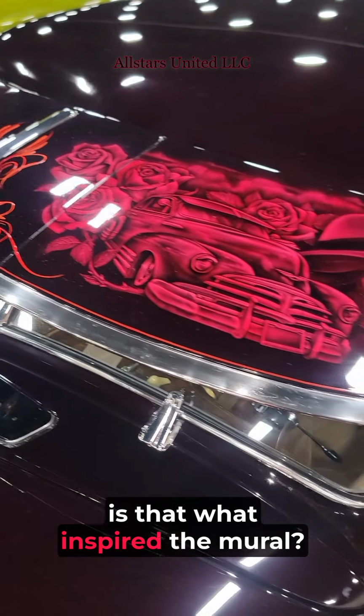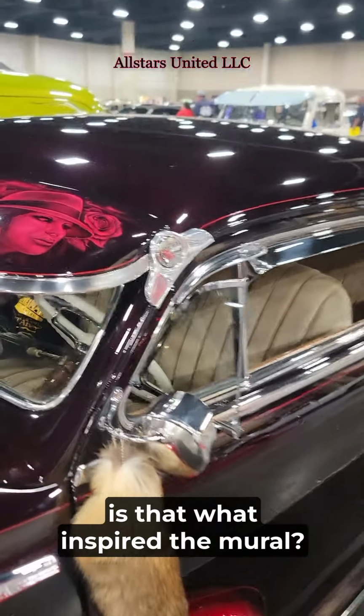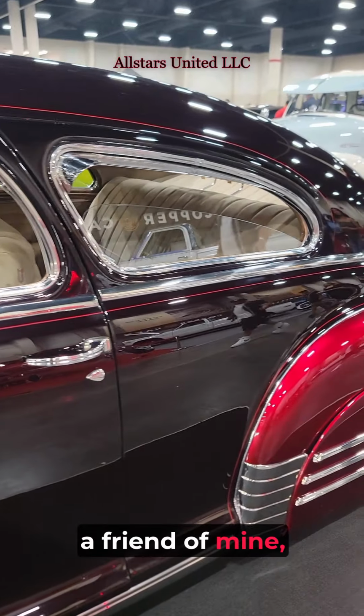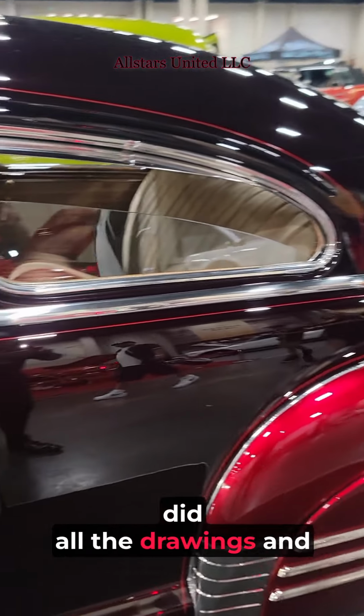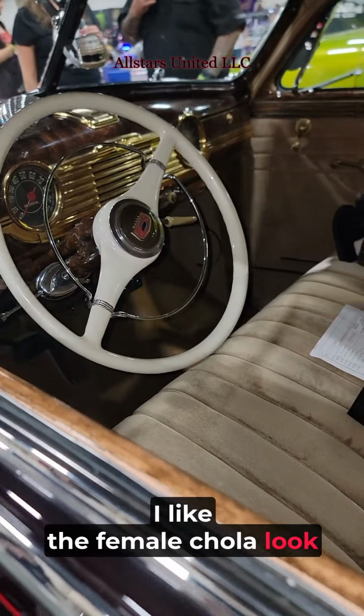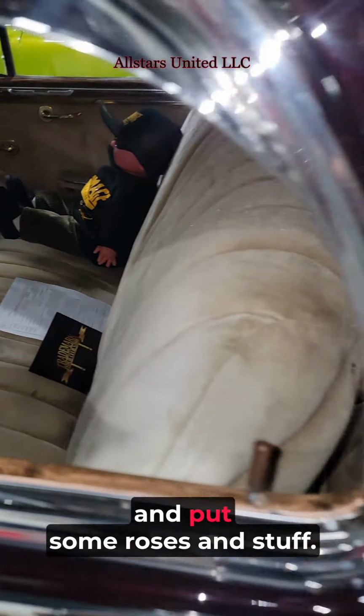Now, is that what inspired the mural? Mainly, I had a friend of mine, Manuel Alvarez, do all the drawings, and I asked him, I like the female chola look, and kind of just gave it the culture and put some roses and stuff in it.